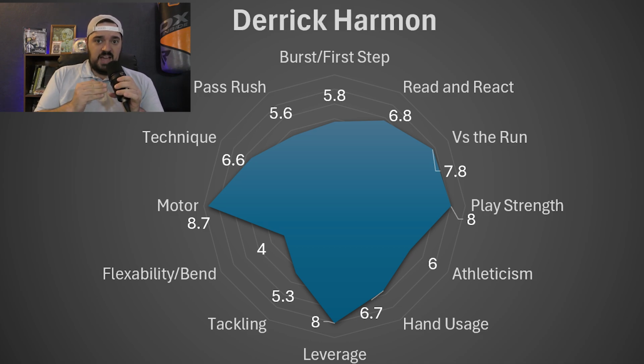All right. The athleticism isn't otherworldly by any means. At a 6, it's really good. I think it's really impressive for his size. He can move really well. He doesn't have insane burst off the line or anything, but at a 5.8, it's good. It's not insane, but it's good. It's NFL average, especially for his position.